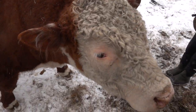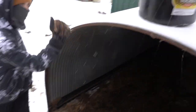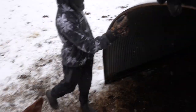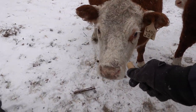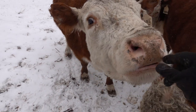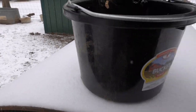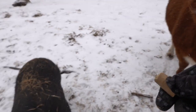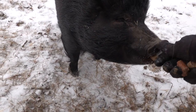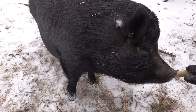Hey, I want to feed the donkeys. Here you go, Laney Joe. You want a treat? Chilly out here, isn't it? We'll feed y'all in just a little bit. Give them a full belly, and that'll help keep them warm. Here you go. Pepper likes your treats, don't you?